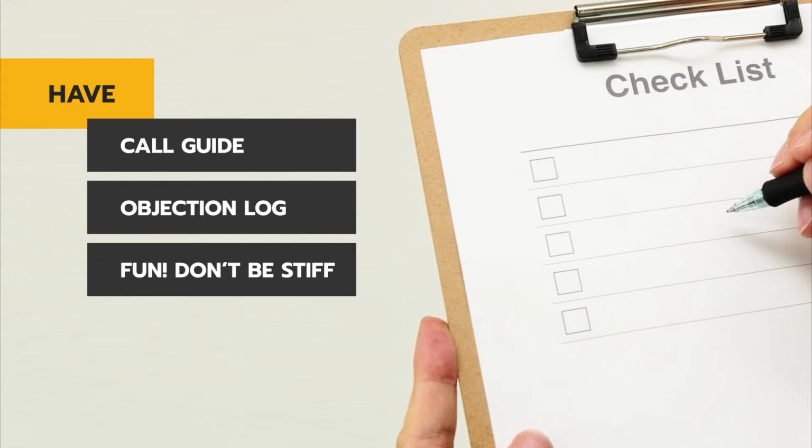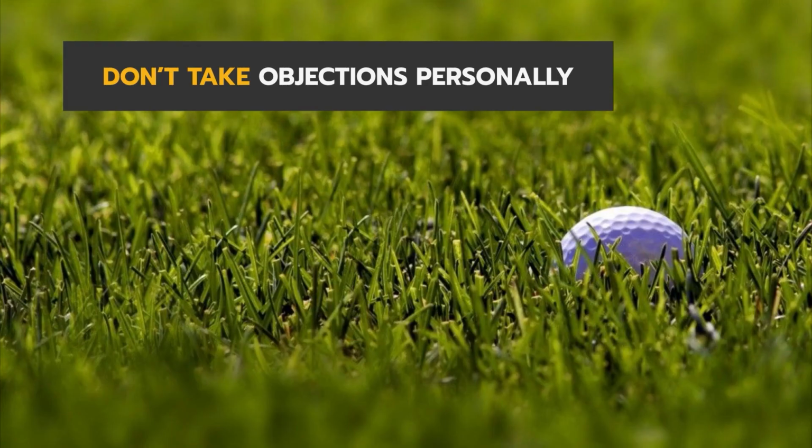And last but definitely not least, you want to have a little bit of fun. You don't want to be stiff. That's why we like saying it's a guide and not a script, because a guide allows you to have flexibility. A guide allows you to be yourself. A guide is an outline where you are moving in the right direction. You can add your own words to it though.